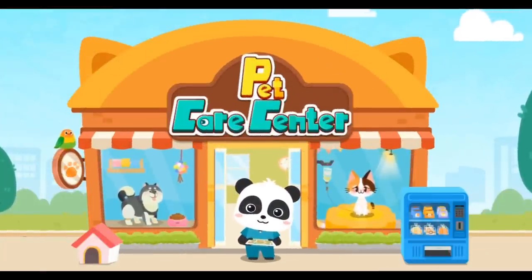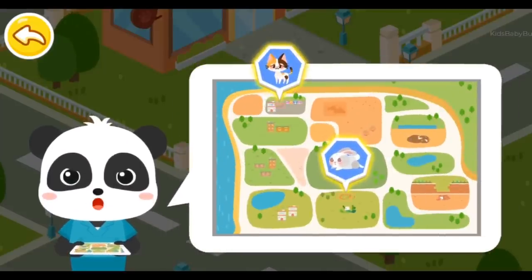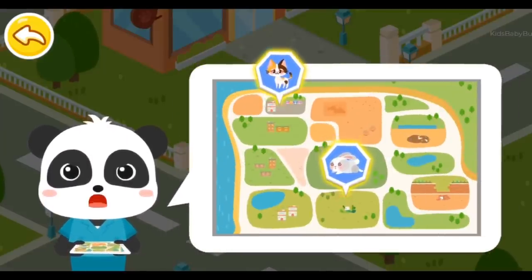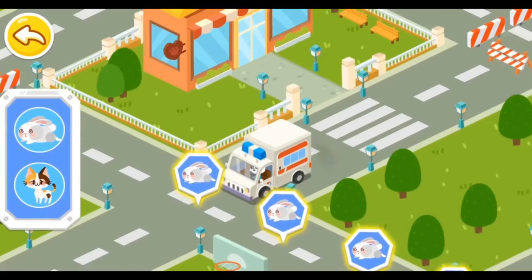Center. I'm Kiki, a volunteer for animal protection. Let's help stray animals. Let's go. The stray animals have been spotted in these two areas. Let's rescue them. Follow the signs and you'll find the stray animals.